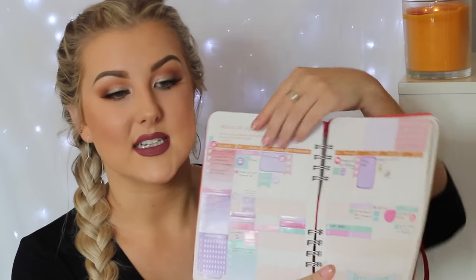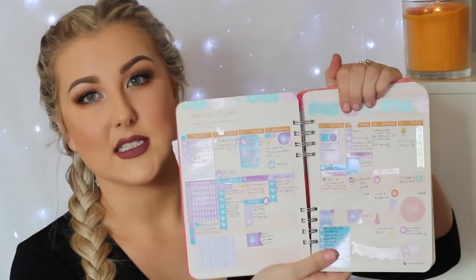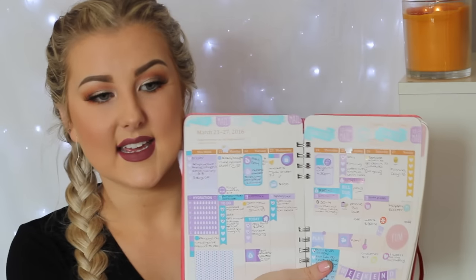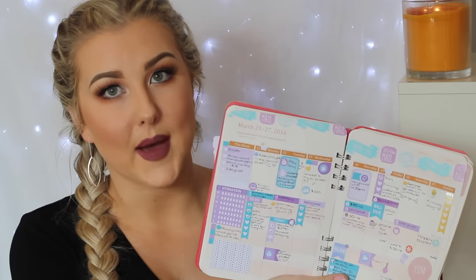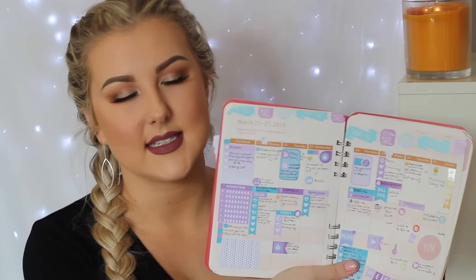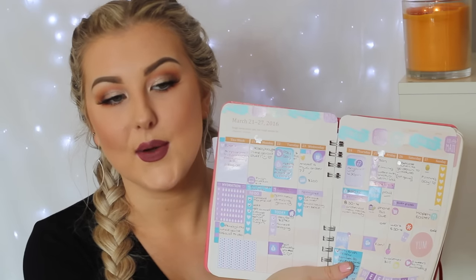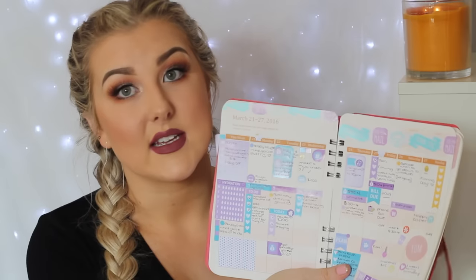And it's interesting to, let's turn to this page because this page is more decorated. I kind of use it as a thing I can go back on, which I always have used my diaries in this way. Like, I write down what I did that day and things like that. So I'm just absolutely loving stickers and planning, and yeah, it's fun.